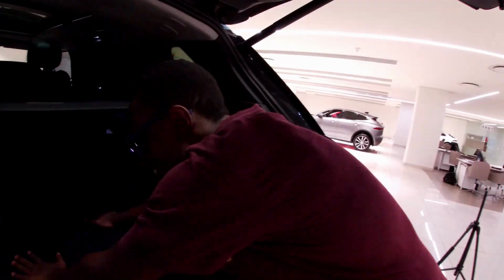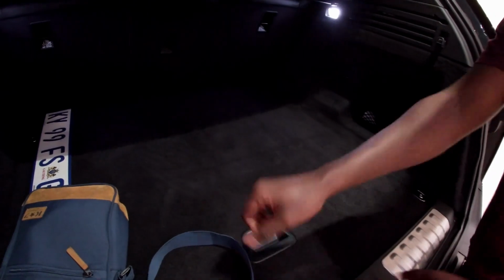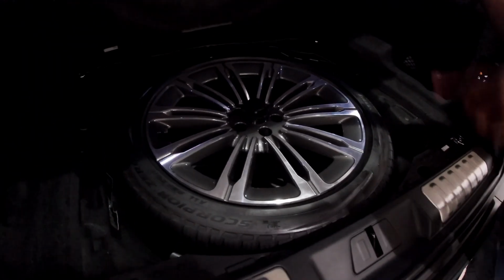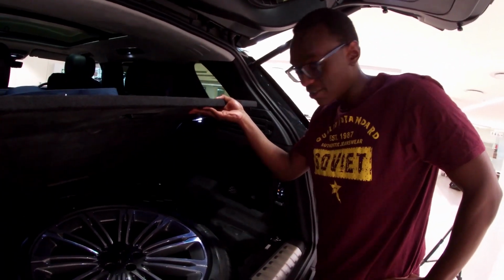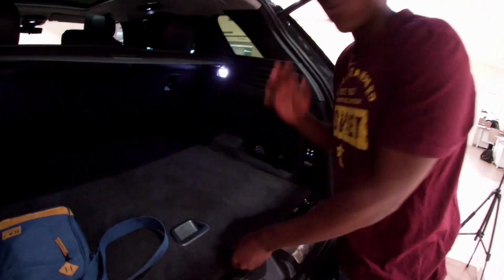In here, it's very nice. The materials are very good and very upmarket and upscale. And you do get your spare wheel, which the rim right here is 23 inches in diameter. I had to swallow my saliva because that is a massive wheel right there. And curbing it, I do not know what it would cost to try and fix it.